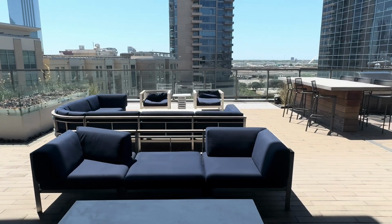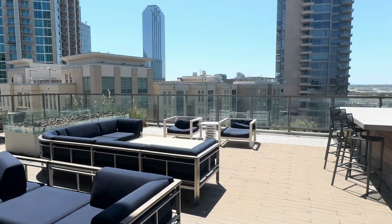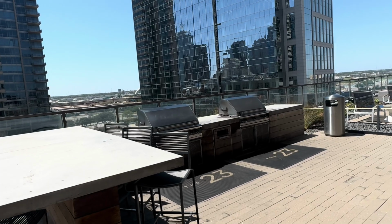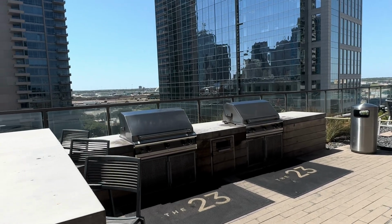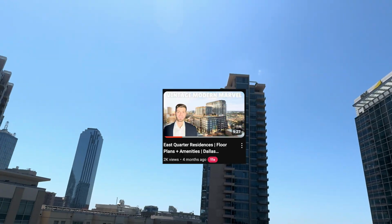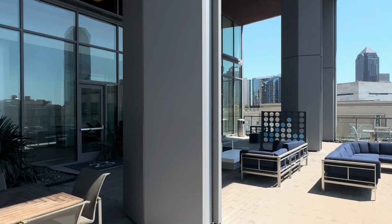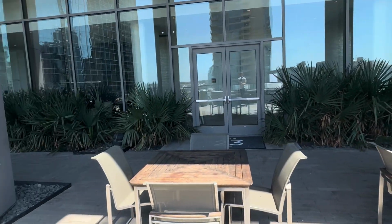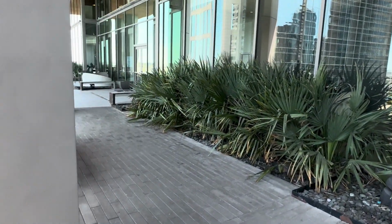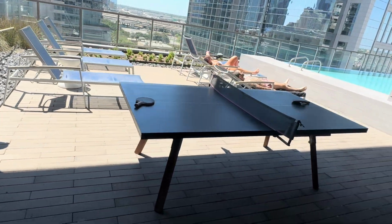And for context, I was out here at 12:30 in the afternoon. And as you can see, the loungers and seating are facing directly to the sun, for those of you trying to catch some of those midday rays. Now, you don't get a full skyline view like you would at East Quarters, but you've got enough to take a pretty dope pic for the IG, or even a nice photo to spruce up the Hinge and Bumble profiles. But all in all, I'm a big fan of this pool, and if you decide to live at the 23, you will definitely get some use out of it.